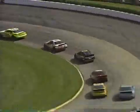There you see Rusty dives inside Bobby Hillin, the Heilig-Meyers Ford. Bill Elliott with all his damage. And Michael Waltrip. Rusty coming up to put another lap on Terry. There's Bill Parsons as Rusty comes up behind him.